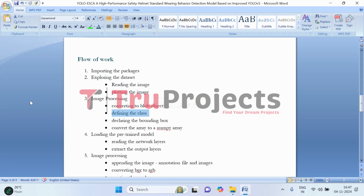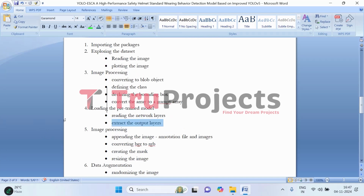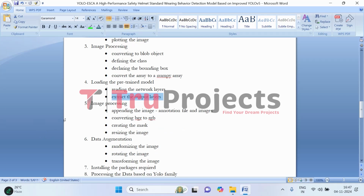Then we specify the coordinates for bounding boxes that will enclose detected objects in the images. And we ensure that the image is in a format that can be easily manipulated and processed by NumPy. And the next step is we will be loading the pre-trained models. Here we will be accessing the architecture of the neural network to understand its structure. Then we will identify which layers will provide the output predictions for the detection task. And we do further processing of images to ensure that they are ready for the model.